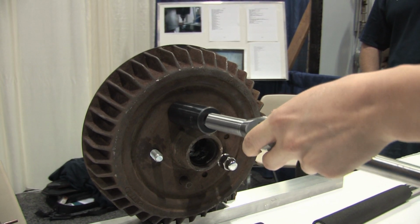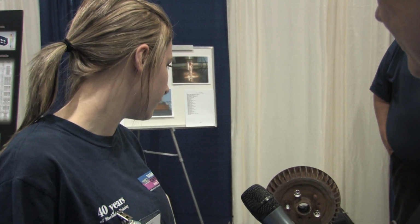But with the collapsible breaker bar, it gives me a lot more leverage to be able to do it by myself without having to wait for someone on the side of the road and just get on my way. So you don't have to be that strong now to change a tire? No, you don't. No. I mean, just a little bit of... Yeah, because of the extension, just a little bit of leverage and it'll do it.